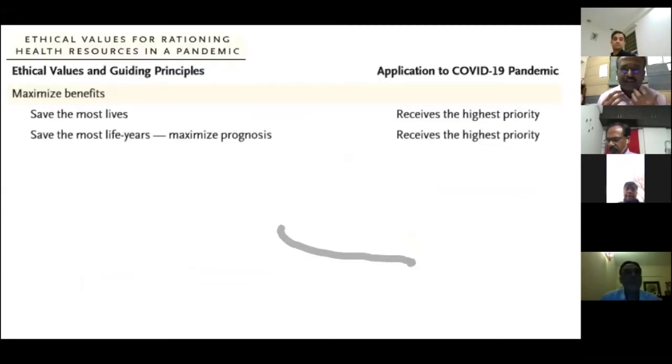So what are the recommendations this paper makes? Obviously, whatever recommendations we make on rationing the services should encompass ethical principles, isn't it? So the first one they say is our intent should be to save maximum lives and improve the prognosis. So that receives the highest priority.